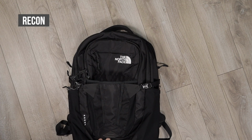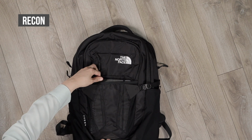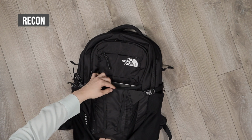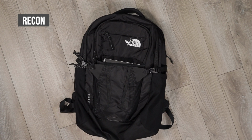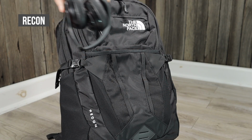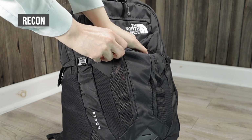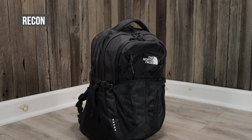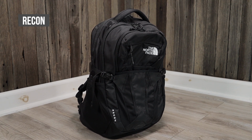If you have a light sweatshirt or jacket, it might fit. Smaller items like a bike lock or a small notebook will fit just fine. But it's definitely too small for a pair of shoes or a bike helmet. I find myself using the stash pocket when I'm too busy to open up a zipper and just need to put something away really quickly. So it is useful, it's just not very large.